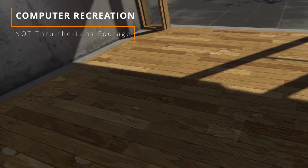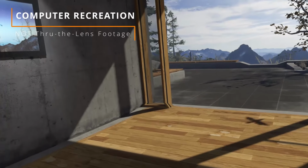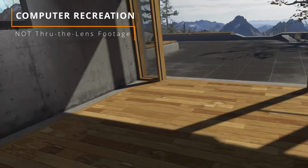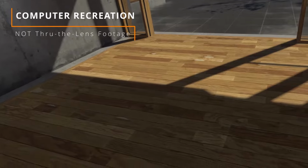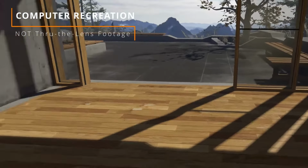Now what I did was I did a computer recreation of what I was seeing. This is not through the lens footage. This was my recreation in my computer to show you guys kind of what I was seeing. And it was just really distracting, and I think that's what was throwing me off. When I was in the cockpit, I couldn't quite tell what was wrong. I just knew something was wrong.